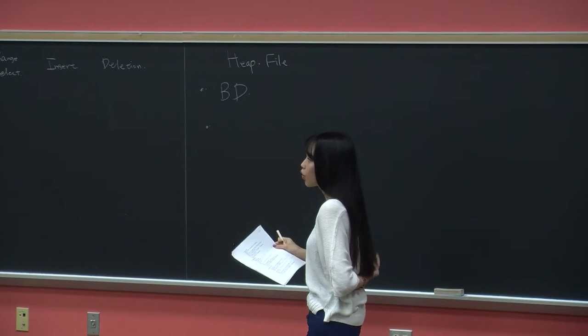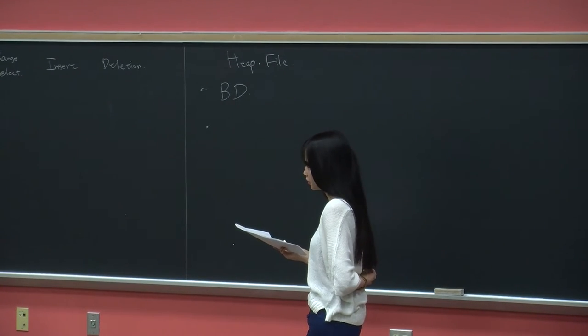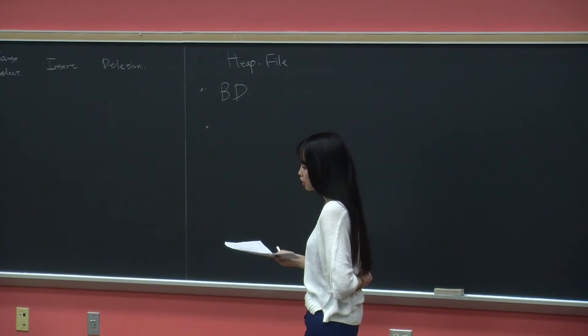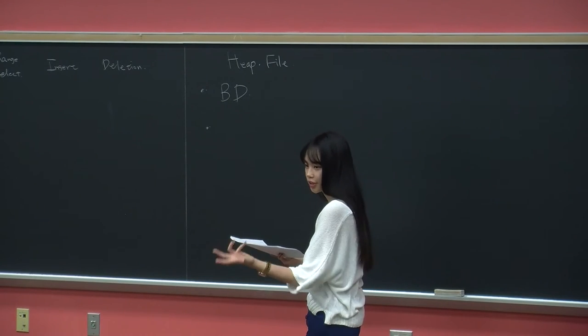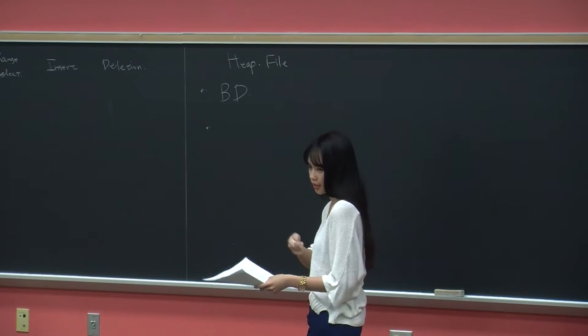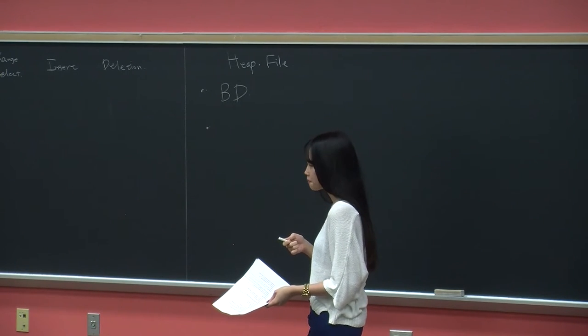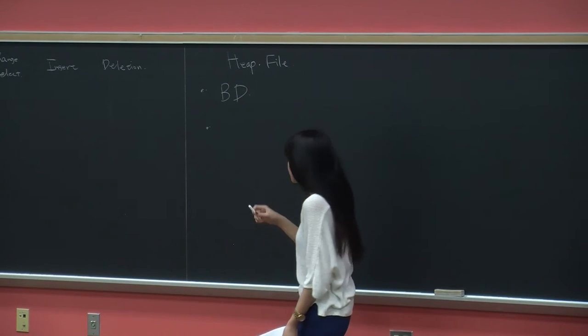In a heap file, there's no sorting, no order or anything. Everything is just random, as we discussed before. So when you want to find based on primary key, there's no better order, like starting from here is better, because everything is so random. You still have to pick one by one and check if this primary key matches. So intuitively, you think that means BD.